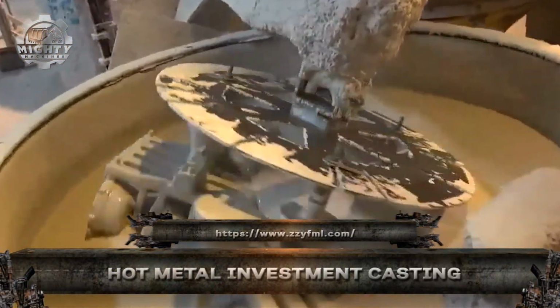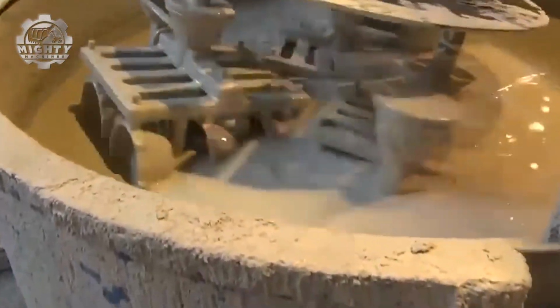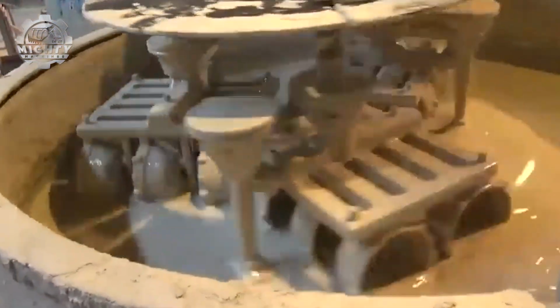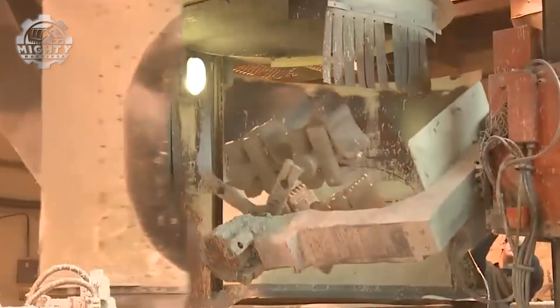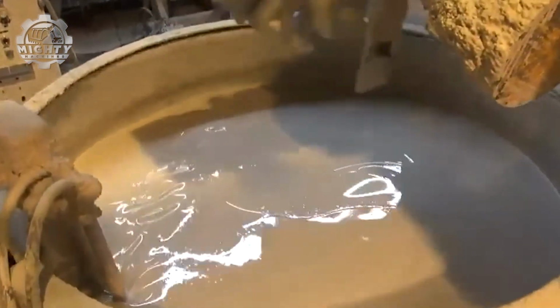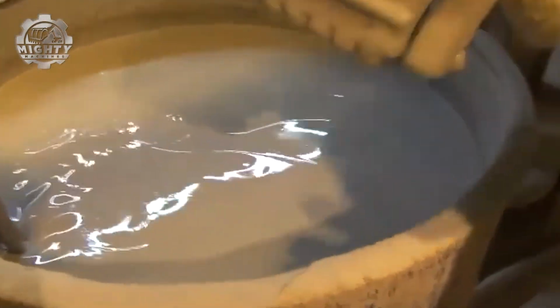Step into the molten magic of hot metal investment casting, where precision meets fire. It all begins with a wax model, an exact replica of the final part, dipped repeatedly in ceramic slurry to create a hard shell. Then, the wax is melted out, leaving behind a hollow mold ready to face the heat.